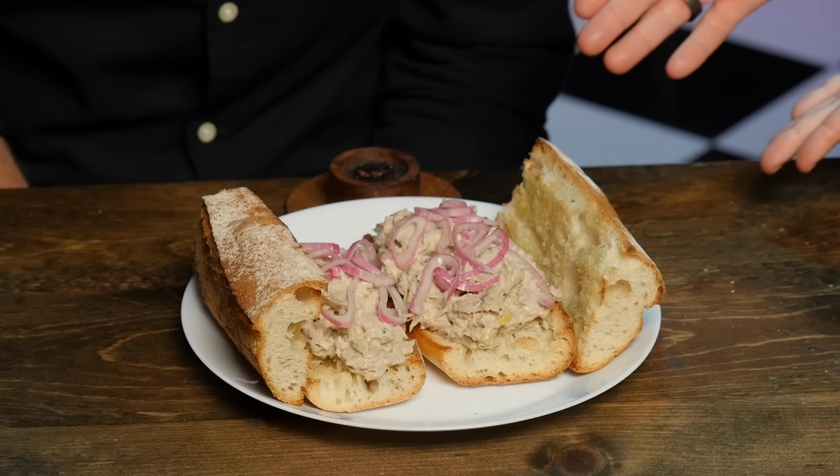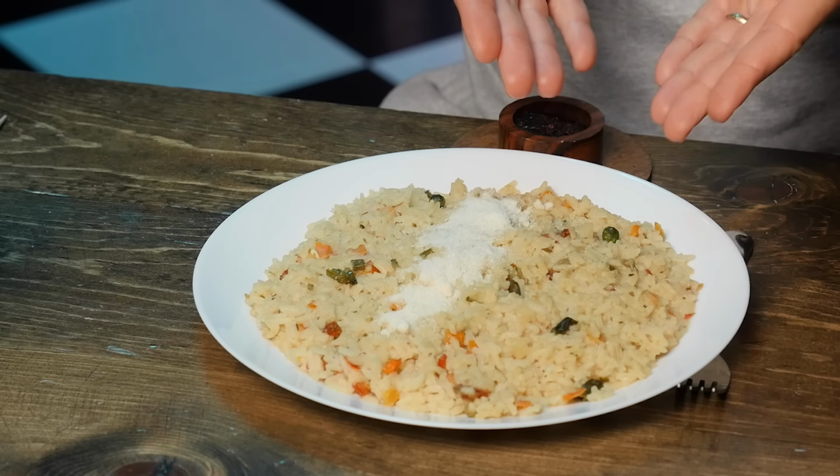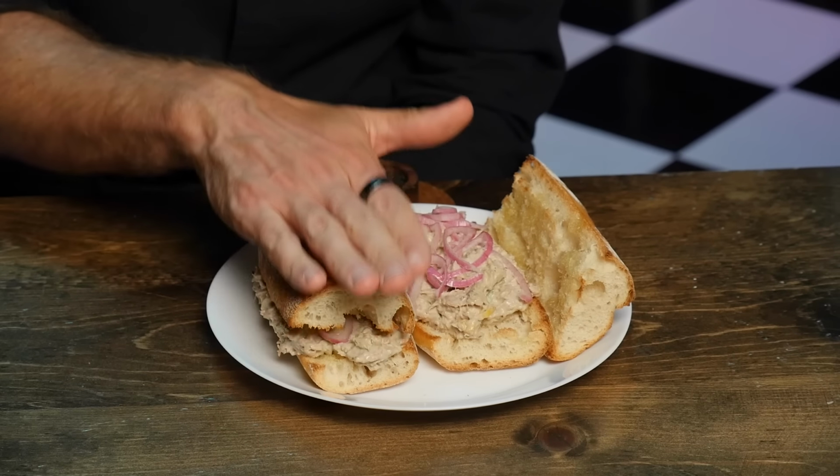Now we have the expensive, fancified tuna salad sandwich versus cheap risotto, otherwise known as risotto pro bono. Oh. Okay, this looks fancy. You don't get paid unless there's results. No, it just means it's free. Yeah, that's fancy bread. We made our own champagne baguette.